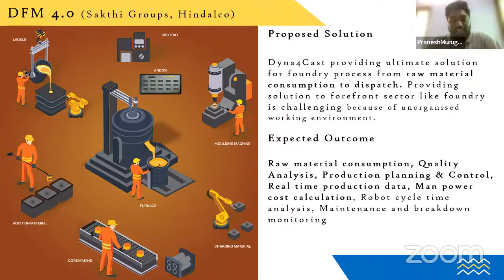When it comes to a casting unit, we collect the data from raw material consumption: what raw materials are being consumed every day, every shift, and what the quality analysis and the production planning and control look like. The outcome is very straightforward: where we are consuming more resources and where we are using fewer resources, and who is the right person to operate the right machine to do the right job. These are the correlations running behind our computation device.